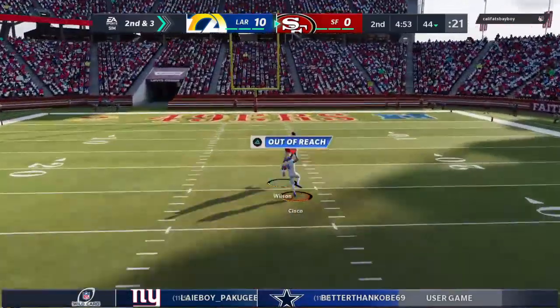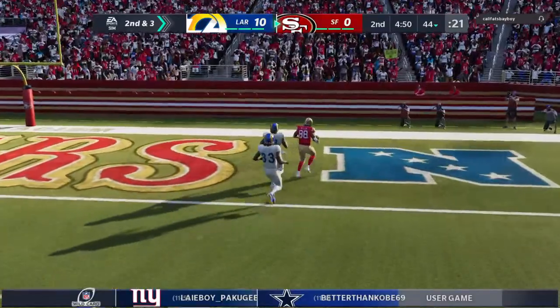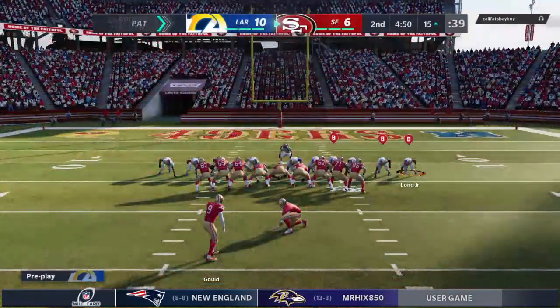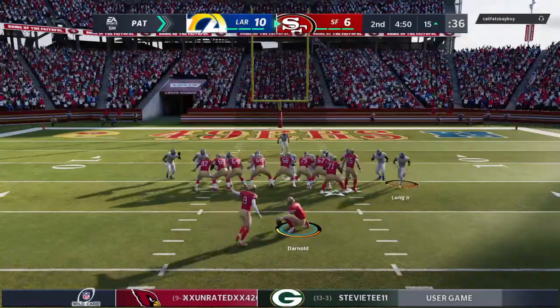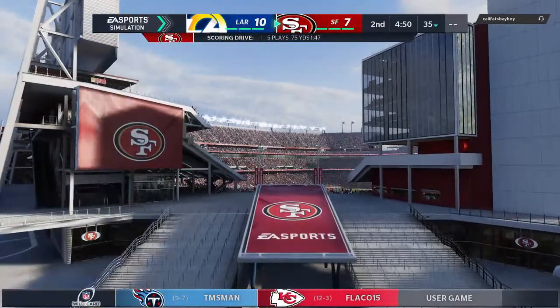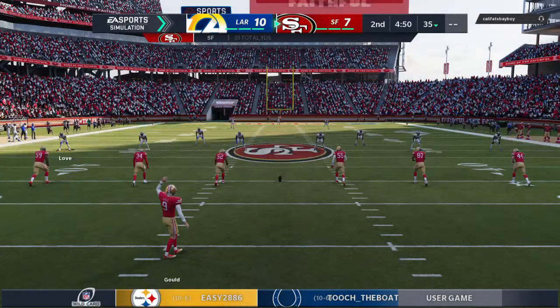He's going to look deep down the field. It's caught inside the 25. And across the chalk into the end zone. It's a 49er touchdown. A big play there. 56 yards. And the 49ers are back within a score. And the kick is right through. Makes the score Rams 10, 49ers 7.